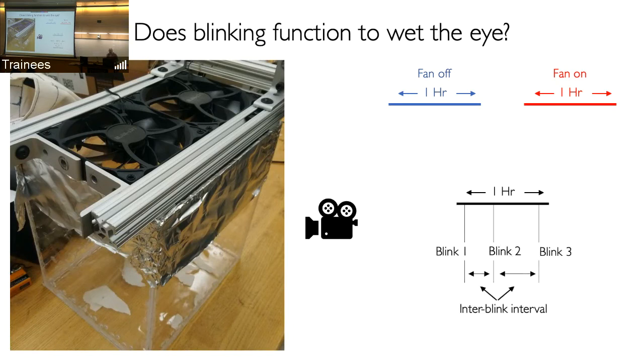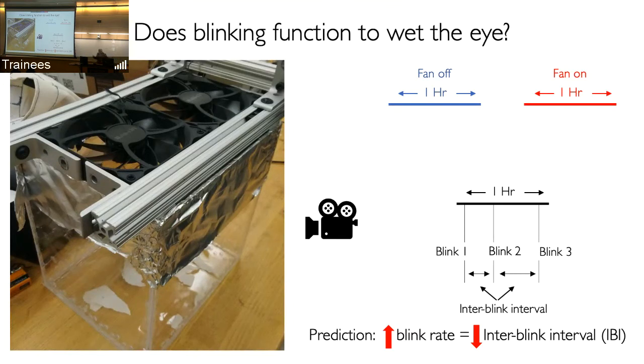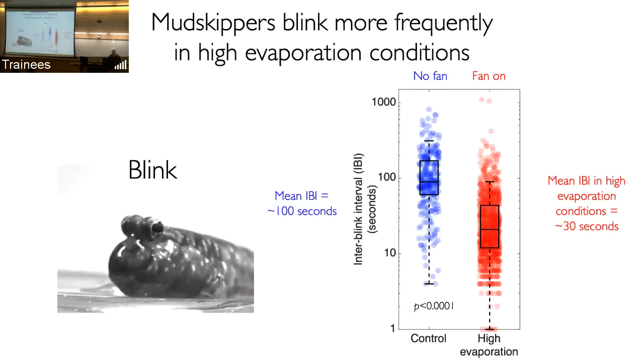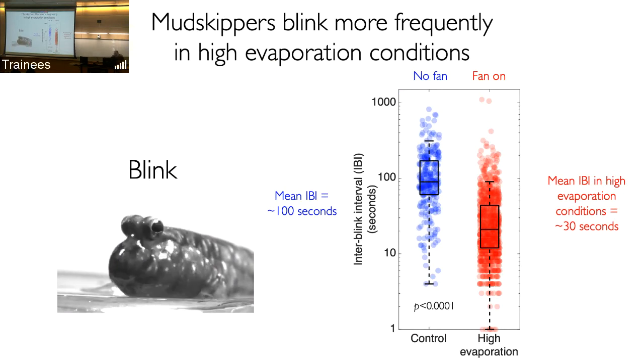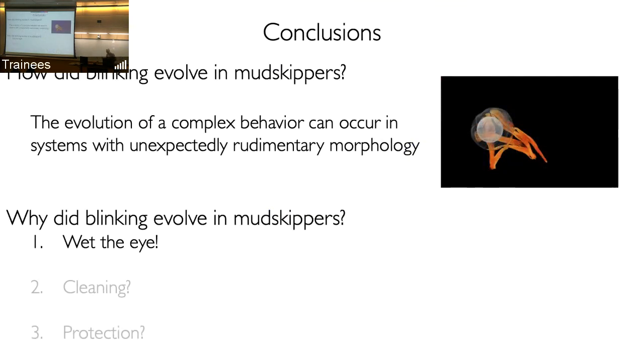We then reviewed the film to identify the timestamps of each blink throughout the test period, and we calculated the inter-blink interval, which is the duration of time between two consecutive blinks, and then we compared that between our two conditions, fans on, or our high evaporation condition, and fans off, which we'll call our control condition. And we would predict that an increase in evaporation rate within the chamber should increase blink rate and therefore decrease the inter-blink interval. And that's exactly what we see. We found that the inter-blink interval is significantly shorter in high evaporation conditions. So mudskipper blink rate goes from about one blink every 2 minutes in control conditions to two blinks in a single minute under high evaporation conditions. So together, these data support the hypothesis that one function of mudskipper blinking is to wet the eye.